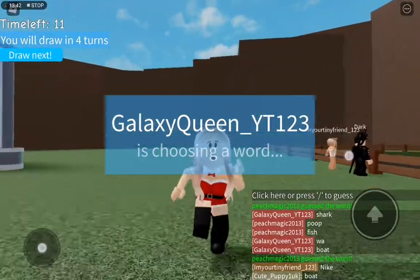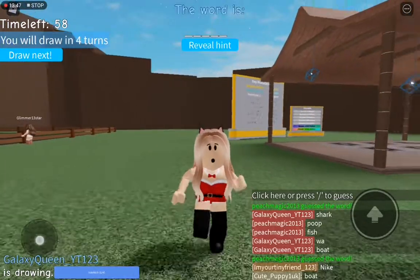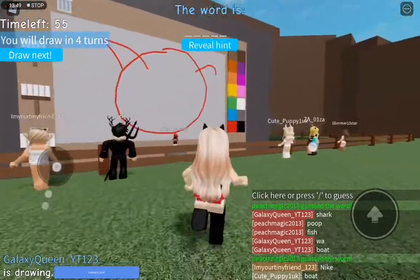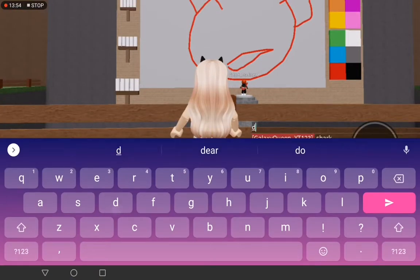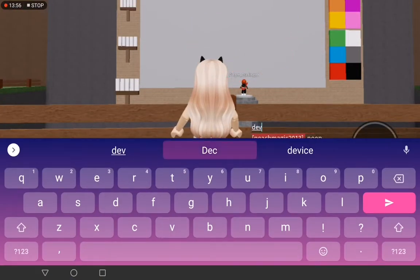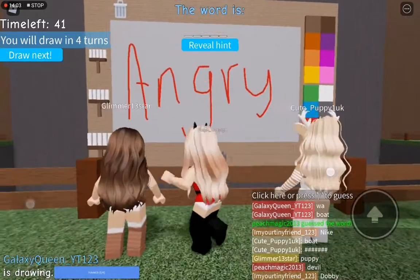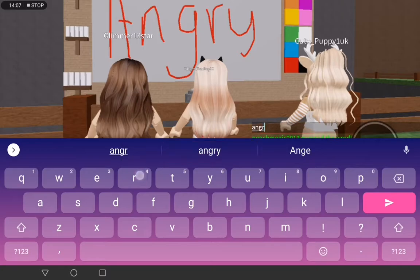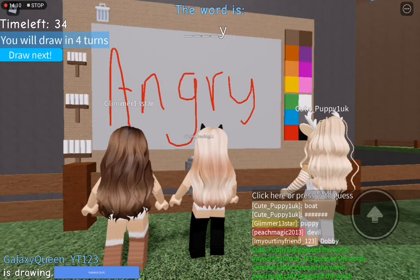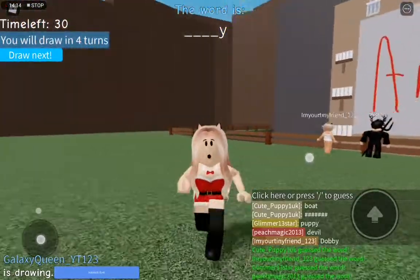I am drawing in four more turns. Singing like a banshee! I know what it is. No. Oh, I put devil. Wait, she's writing it. Angry. And, go. Right. Oh. I did it. The word was literally angry!